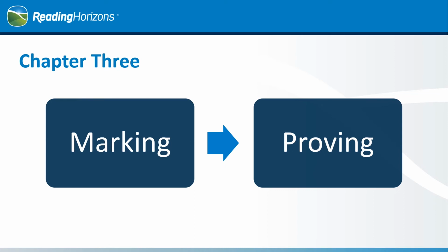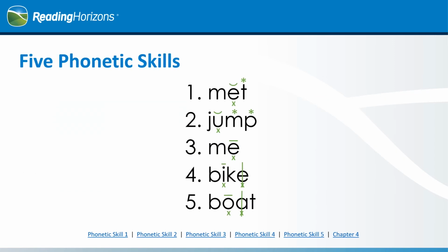And then at the beginning of chapter 3, at this point in the program, students are introduced to the long sounds of vowels, and students move from marking words using the simple marking system to proving them. How do we know if the vowel is short or long? This provides students with the why behind how words are spelled and pronounced using those higher level reasoning skills. This simple framework is incredibly empowering for students to learn and apply the core patterns that prove words short or long within words and syllables. The framework is used to efficiently teach additional concepts.